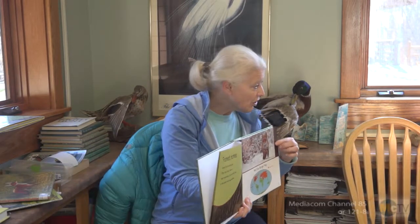Foxes live in many places. They may live in deserts or mountains, but they usually live in the woods and near meadows. There he is in the snow. Maybe we'll have some snow pretty soon and we'll be able to see the foxes.